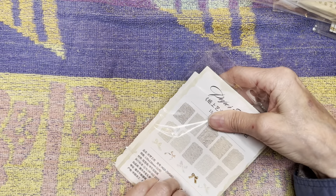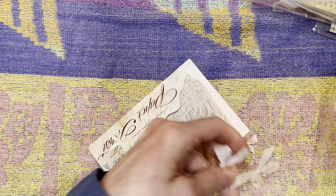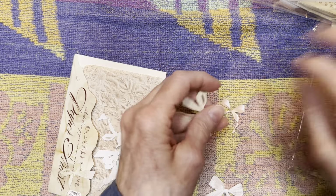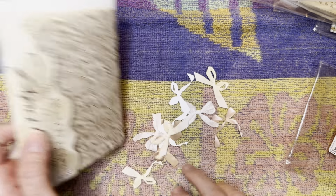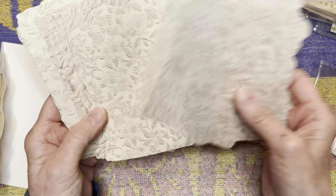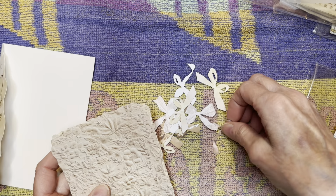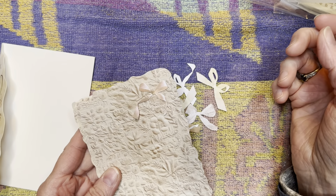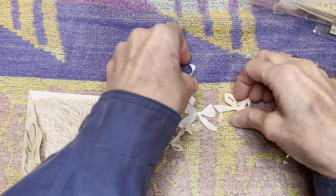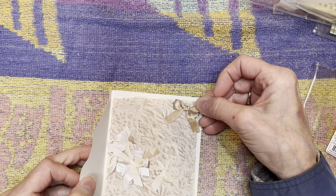I have another set of the textured ones. These are different from the other 2. These have little bows, as you can see. Little bows you can attach. And, of course, they have that look to them. Real pretty. And so you could take a bow and stick it on one. Look how pretty that looks. So I thought those were cool. Pretty, pretty, pretty, pretty. Looks like a real bow.